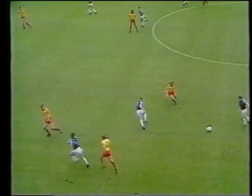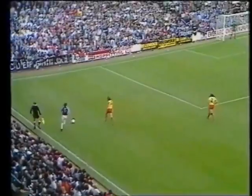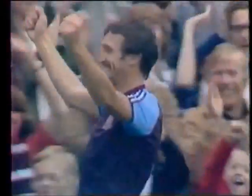Devonshire getting that on for Goddard. Played back for Pike. This is Devonshire. Crossed in there, that's more like it, cross! Oh, superb goal for West Ham. What a beauty that was.